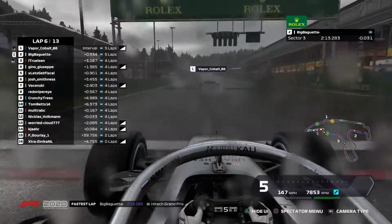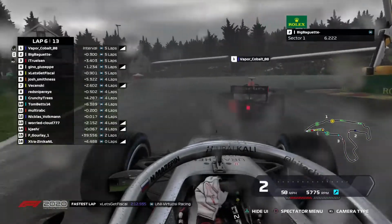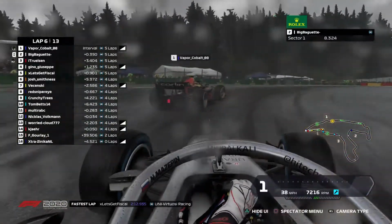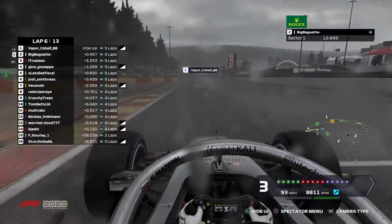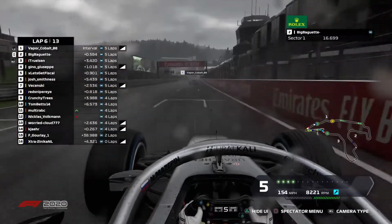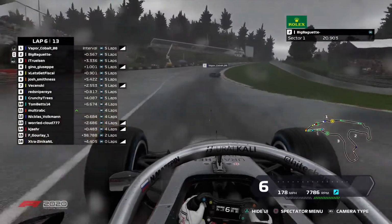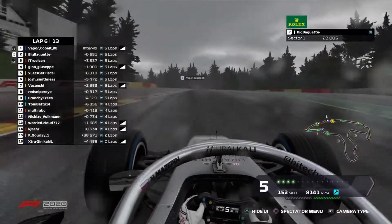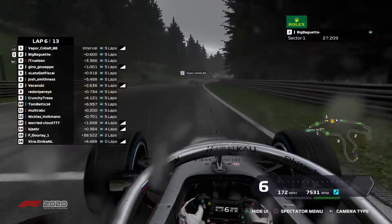on Vapor Cobalt as you see Big Baguette set yet another fastest lap, that time with 2 minutes and 13 seconds, but immediately surpassed by Let's Get Fiscal with 2 minutes and 12 seconds, 9/10 of a second, which is currently our fastest lap time, as Let's Get Fiscal only about 9/10 of a second back of Gino. Might be getting ready for a pass there. We'll take a look there in just a moment.